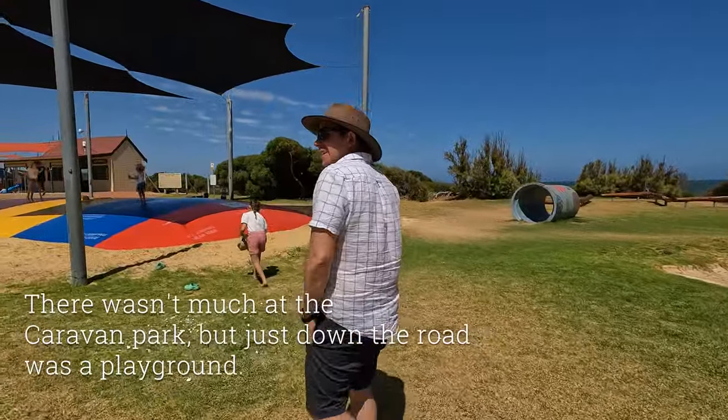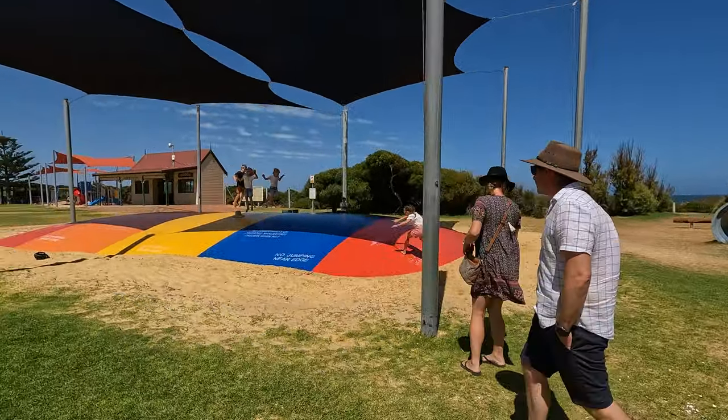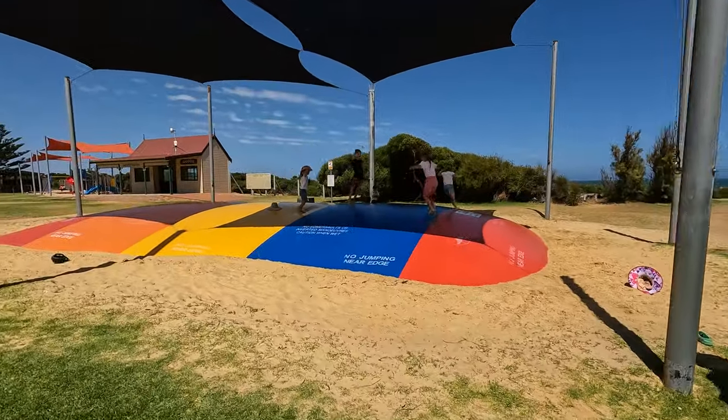Yeah, just waiting for Miranda to get back. She's going to go and check us in. So we're right on the beach, actually, just behind the back of the caravan park. It's the Southern Ocean, so we're going to do some fishing, some four-wheel driving, some swimming. We've got the bodyboards, the kids have got scooters, they zoom around. I'm sure there's going to be some play equipment and a bouncy castle, lots of bouncy pillow, all that sort of stuff. Yeah, can't wait to check out the town as well.